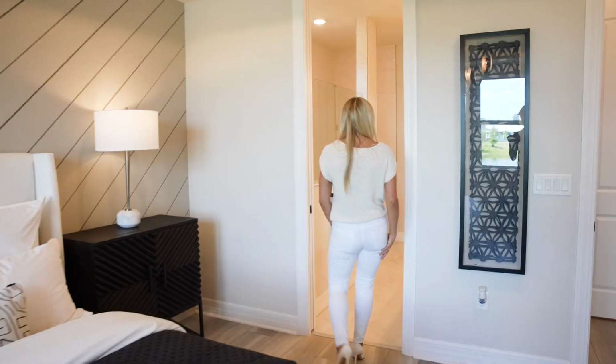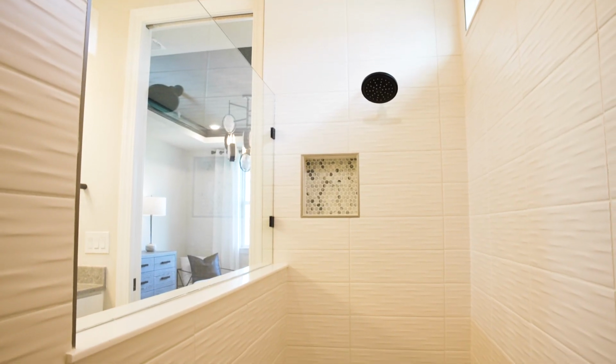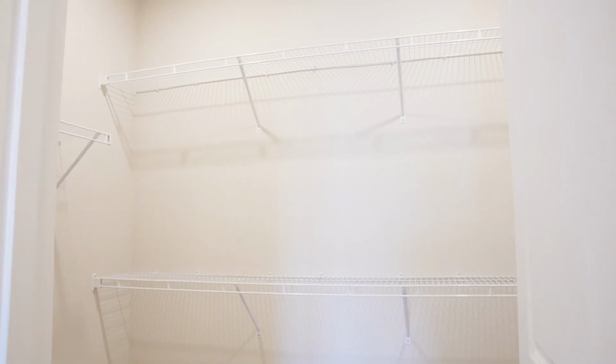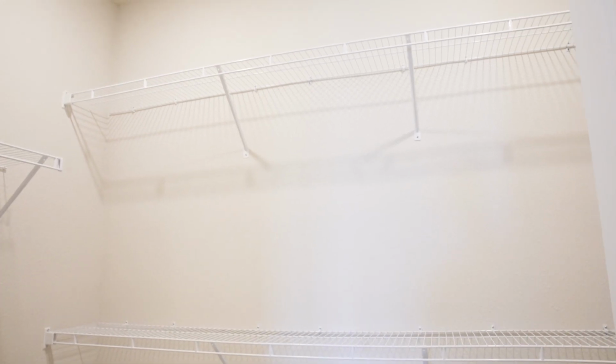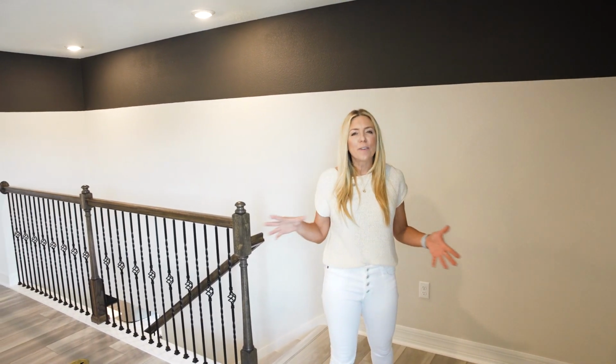And then on into the bathroom, dual vanities, shower versus tub shower combo, very large shower, and a pretty large walk-in closet as well. Let's head upstairs. And here we are in the loft den flex room, if you will.